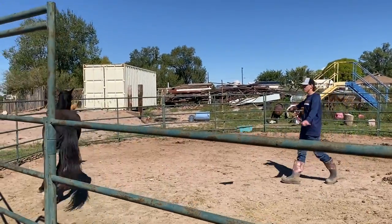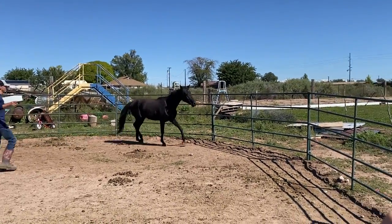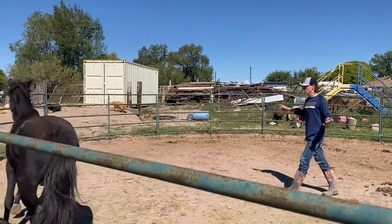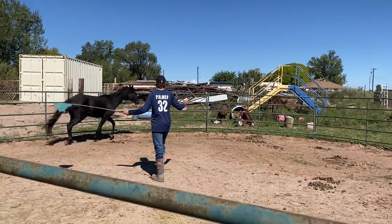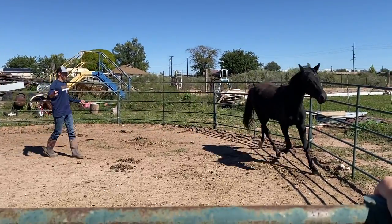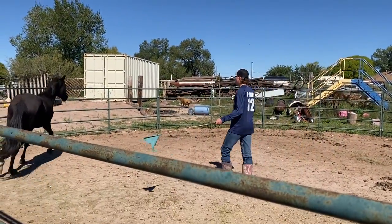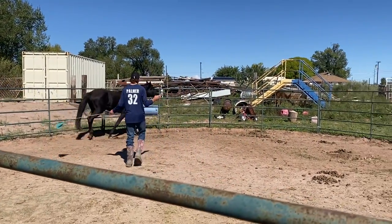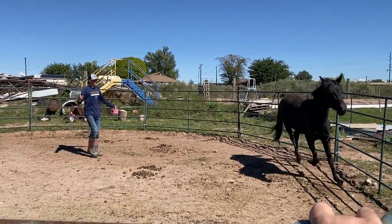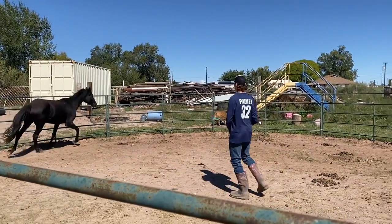turning the direction. But eventually he wants it to where when she faces him or when he takes off the pressure, that he wants her to face him and he will take off the pressure at that point and she'll realize that, hey, if I want the pressure taken off, I need to face him and ultimately even come to him. And so that's how we're hoping to maybe get a halter on her.